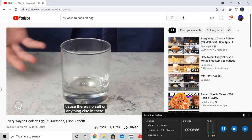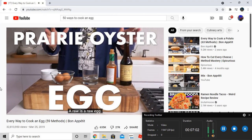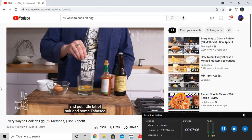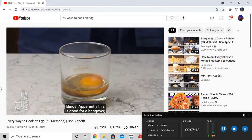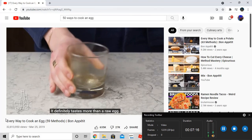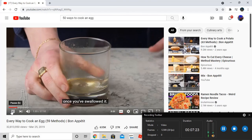There's no salt or anything else in there. It's just kind of a weird textural sensation. Texture plays into raw food. Raw egg, once you put it into a cup and put a little bit of salt and some Tabasco and some Worcestershire on it, then you have what's called a prairie oyster. Apparently this is good for a hangover, though I have my doubts. Let's give it a shot. It definitely tastes more than a raw egg. The smell is really hard to get out of your nose once you swallow it.